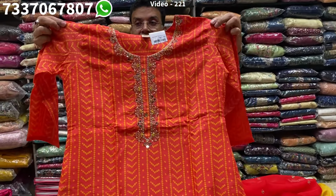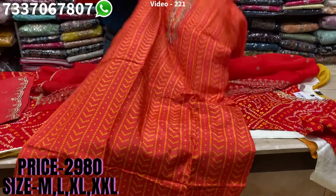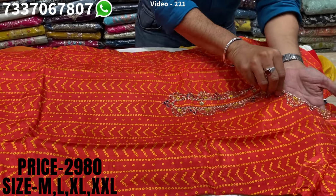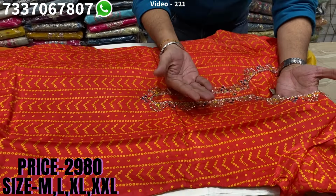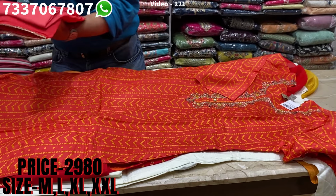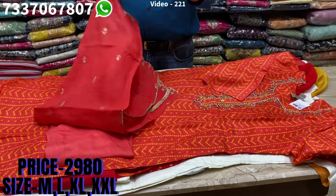Similar bandhani on pure crepe, very beautiful fabric, again of the best quality. This also has nice mirror work, cut dana, beadwork, as well as French knots. All handwork on this. Whatever I've shown you are all basically handworks. It's the bottom, and you find a lovely dupatta with this.